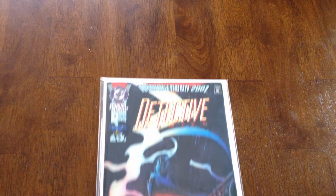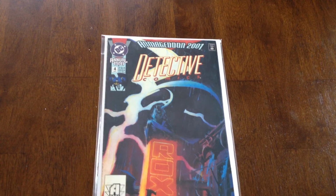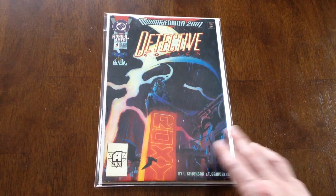Detective Comics. One part of Batman and Detective I haven't aggressively gone after that much is the annuals, with the exception of a couple here and there. But I did grab some annuals. This is Annual number 4, part of the Armageddon 2001 event, by Simpson and Greenberg. I got it real cheap, so figured why not. This one in particular I have already, but it's in crummy condition, so this is definitely an upgrade.